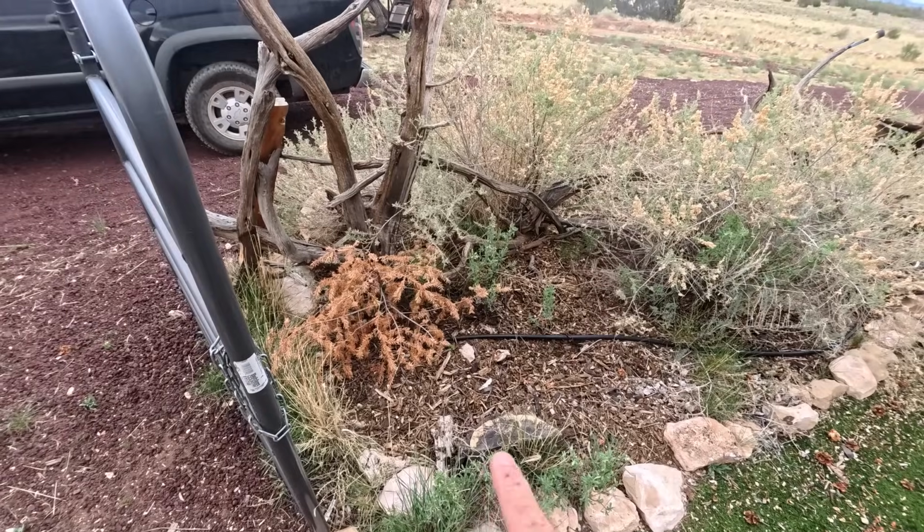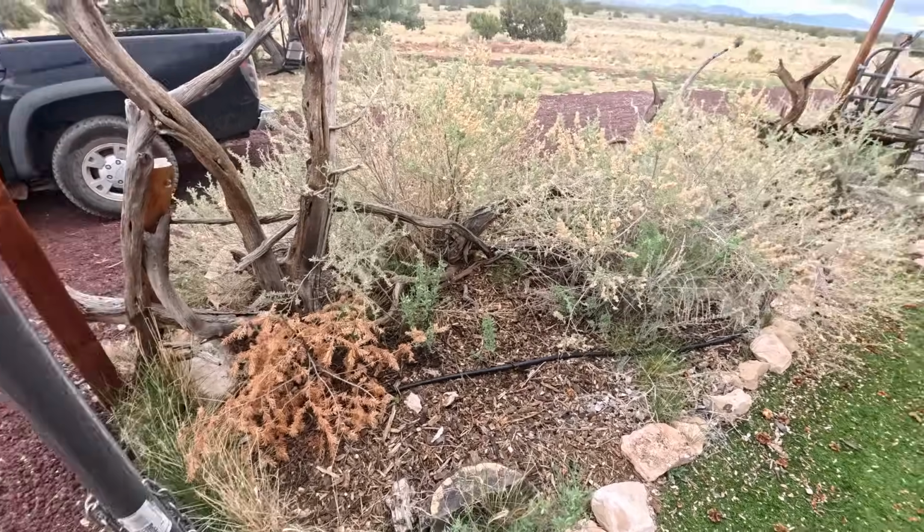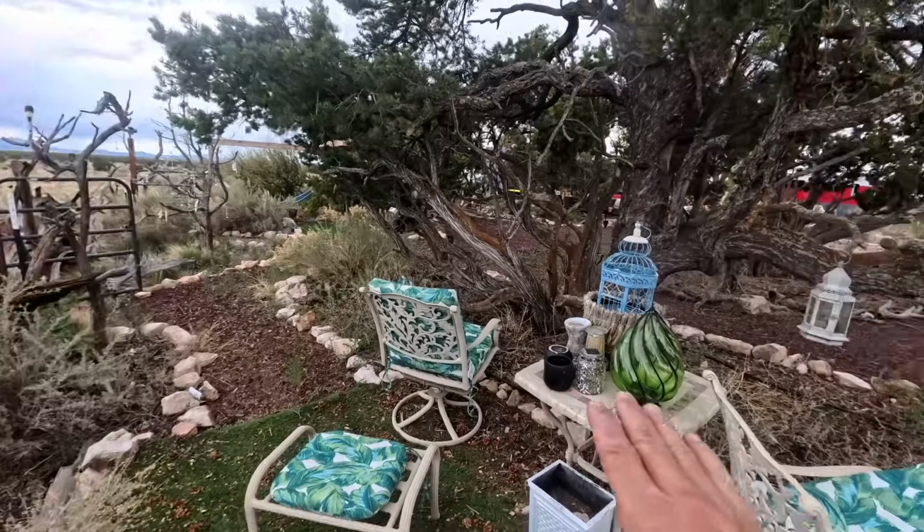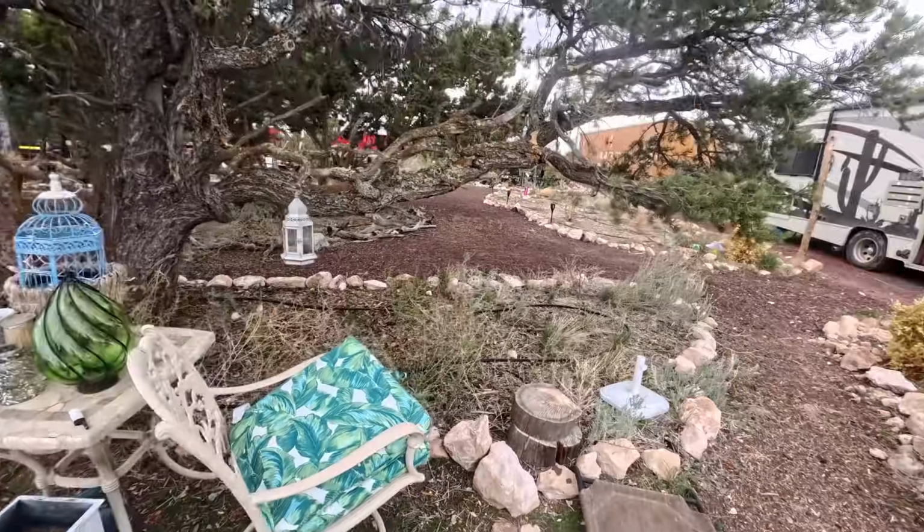But I want to redo this whole bed. There's a lot of beds that I'm going to redo. That was a fir tree, but it did not survive. Nothing here but natives. Same around here. Yeah, a lot of garden cleanup. And I'm gonna start raising my garden beds.